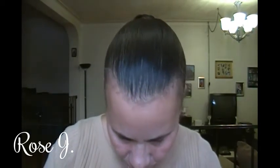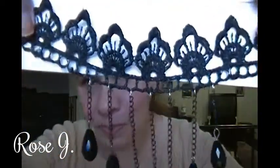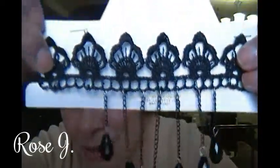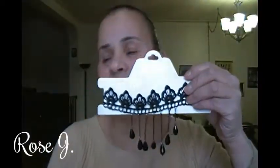And, oh no, not the last of the chokers. It's one more here. This is like, wow. Okay. Scallop. Look, and chains for the beads. It's beautiful.